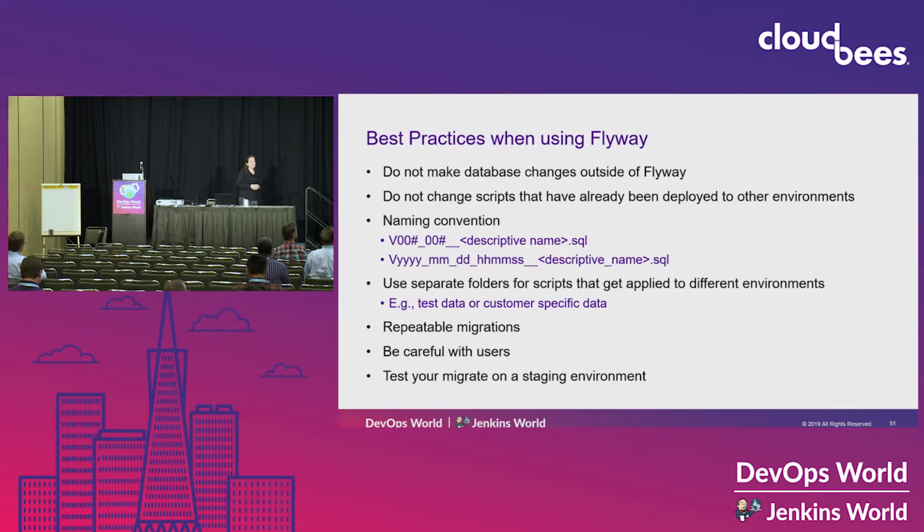Be careful with users. Again, a lot of times we don't want to create a new user in a migration script because then it would have the same password throughout your dev, test, prod environment. So a lot of times we just manage the users completely outside of this process so that the passwords can be controlled and not the same across your environments.